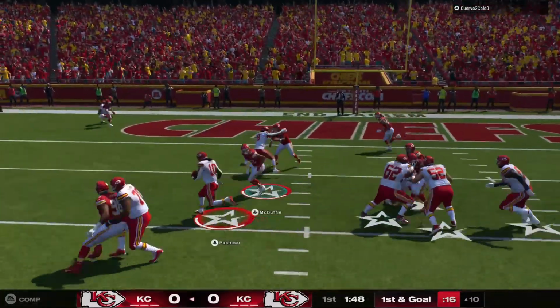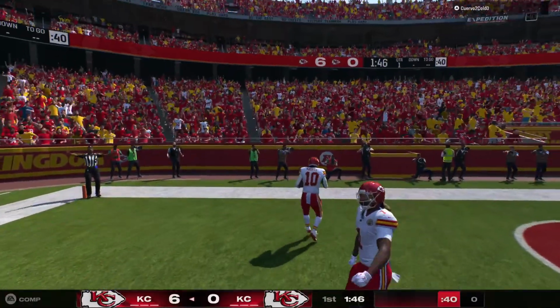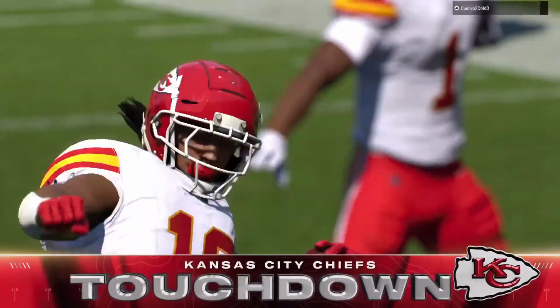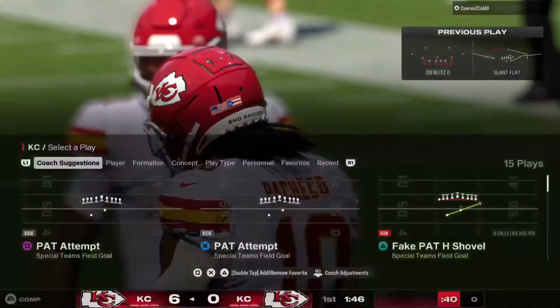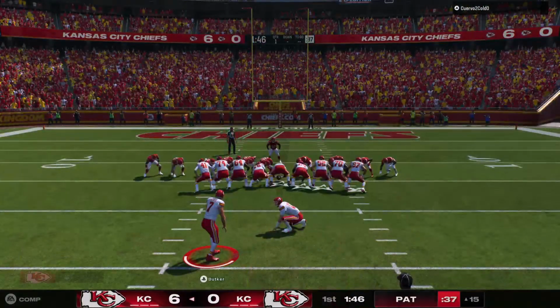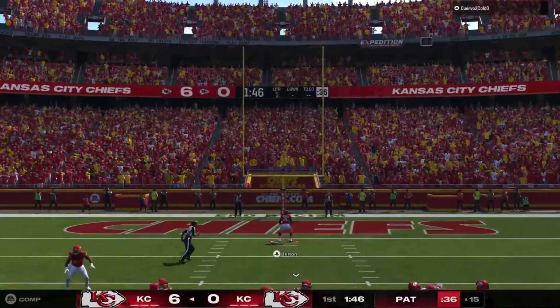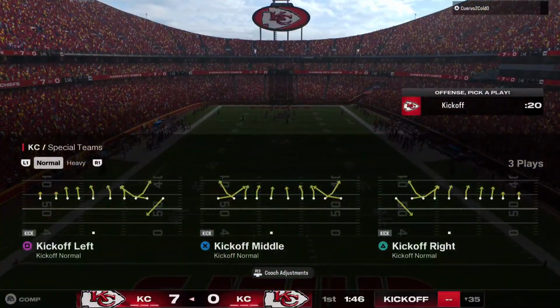They'll run here with Pacheco. And he will take it on in for a Chiefs touchdown. Isaiah Pacheco, a 10-yard touchdown run. And the Chiefs are on the board first here at home in Kansas City. Now Patrick going to change the play. Extra point by Butker is on target. And it's now a 7-0 game.